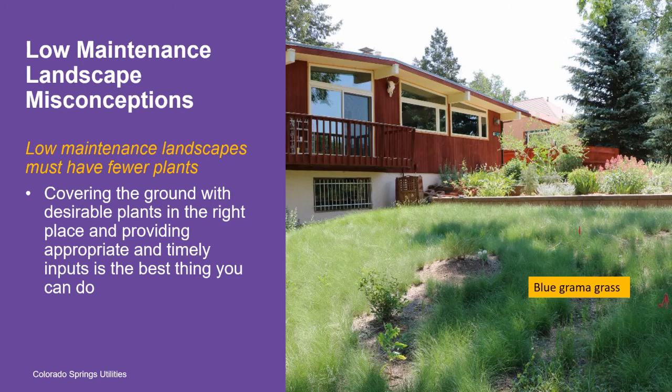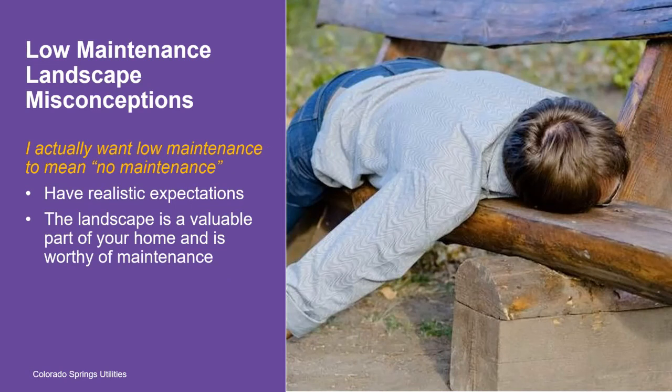But in many cases, your best bet is actually to have a lot of plants covering the ground and competing with weeds. You just need to have the right plants so that those plants are not requiring a lot of maintenance. And so I think this misconception, as we'll demonstrate, can be disproven pretty easily. And as I mentioned before, if your idea of maintenance is what this fellow's doing here, maybe you should have bought a condo.